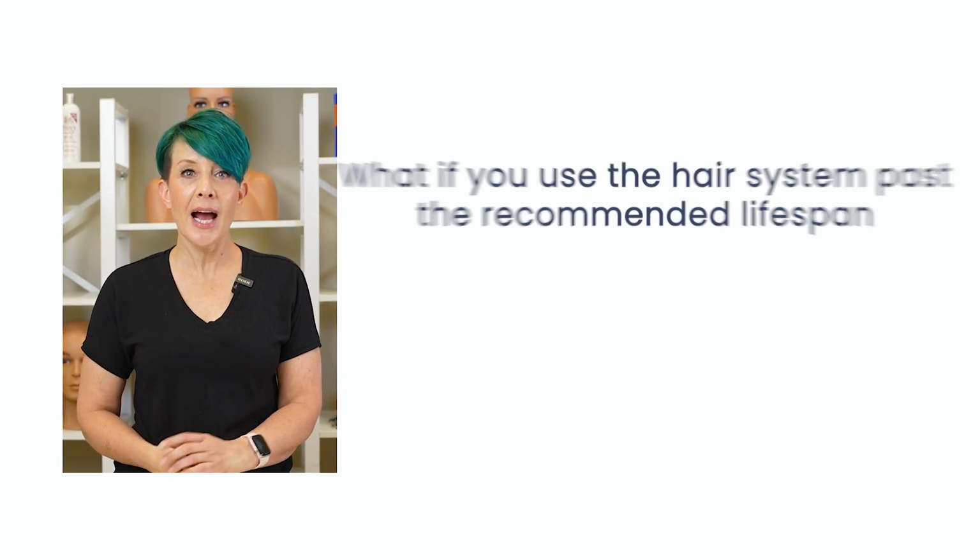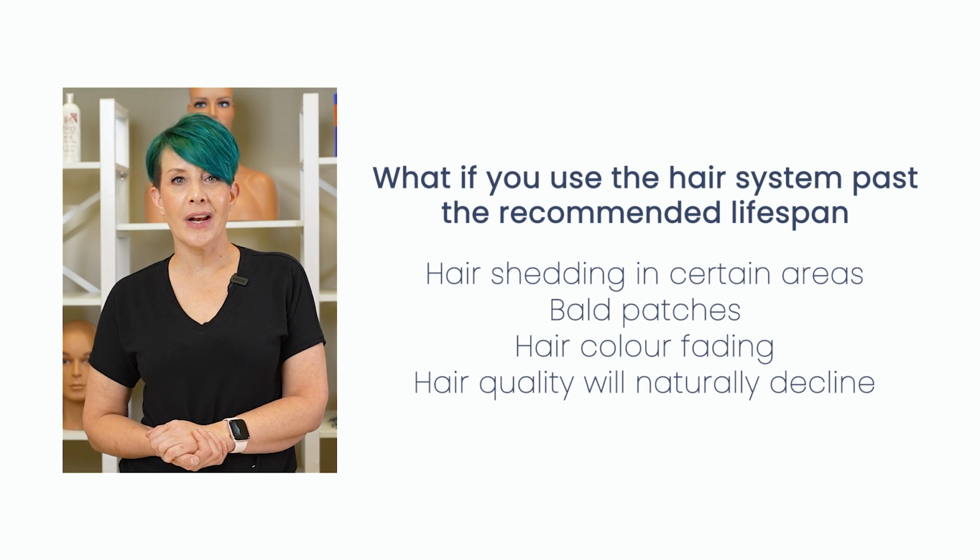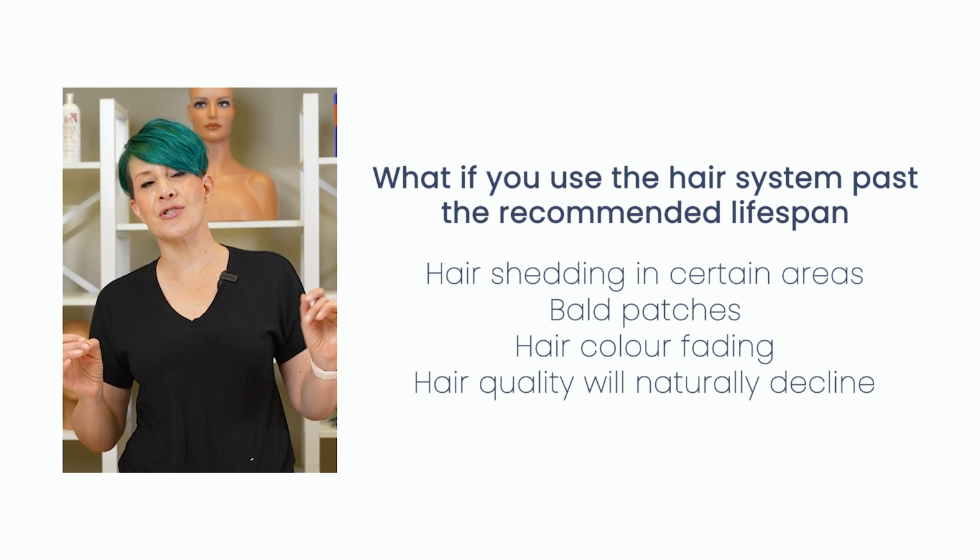We understand that sometimes the base looks completely fine post the mentioned lifespan. In this case, you might think it's acceptable to continue using it. Still, we wouldn't recommend that, as you will start to notice hair shedding in certain areas, bald patches, hair color fading, and the hair quality will naturally decline.